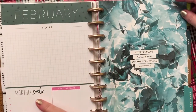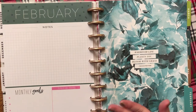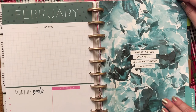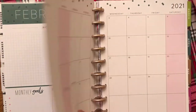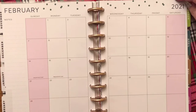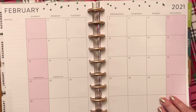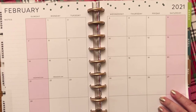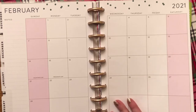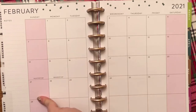Then we move on to February. I just can't with all of the colors. This is a stunning planner. This one says, wherever life plants you, bloom with grace. And that is a French proverb. And this one, we're going to have a mix of pinks and green. Green and blue is my jam right now. So anytime I see any green, I kind of get giddy over it because it's a newfound love for me over the past couple of years. So I think this is really pretty as well. And I love that the weekends are highlighted a different color.